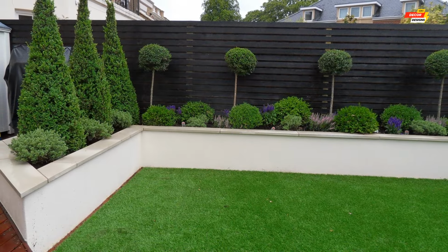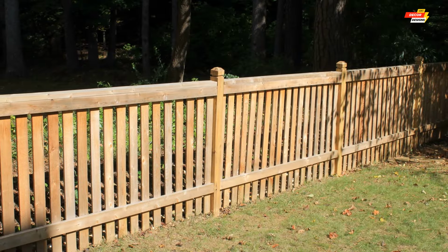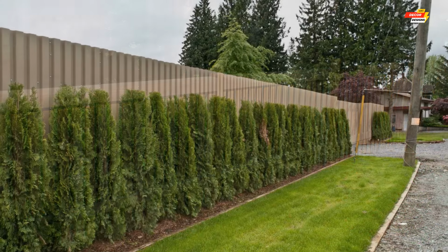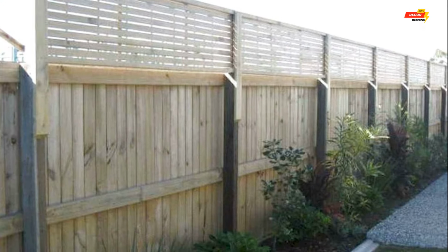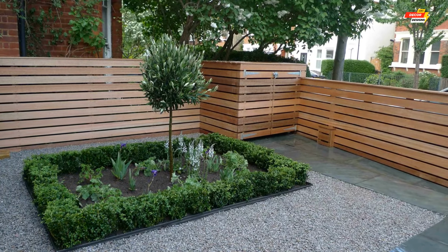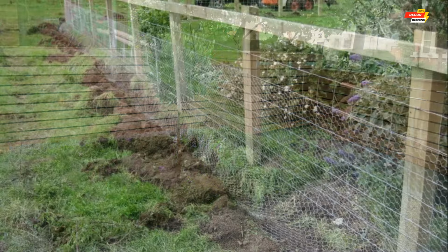10. Combination fence. For a truly personalized design, consider combining different materials and styles. For example, you could combine a wooden base with a metal or vinyl top for a visually interesting and functional fence. By carefully selecting the right fence design and materials, you can create a small privacy fence that enhances both the beauty and functionality of your outdoor space.